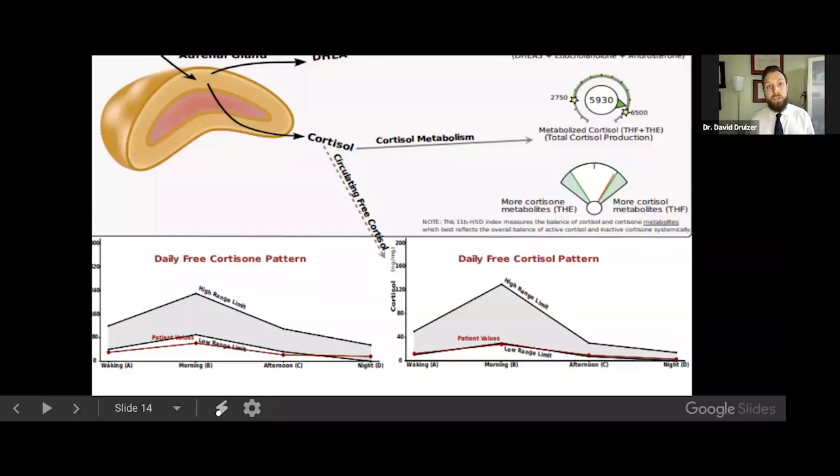You'll see on this page here, I'll direct your attention to the top right. That's metabolized cortisol. That's how much cortisol was secreted over the period of 24 hours. You can see it's on the high end. The normal range there is between those stars. That green semicircle, that's the normal range. They're at the very, very top. But then you look down at the patterns of release. Those are those two graphs on the bottom there.